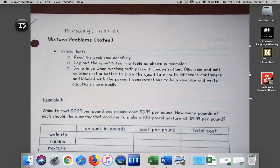Okay, so we're going to come up with a strategy for figuring out how to solve these mixture problems, because at first glance, obviously they're overwhelming, but as soon as you have a process, it's not so bad.